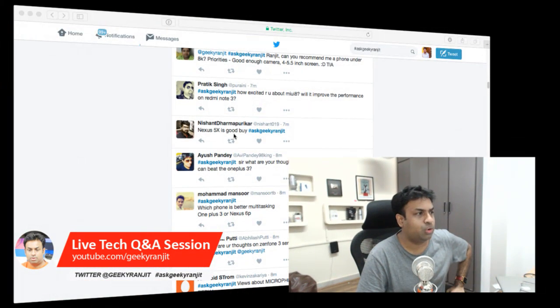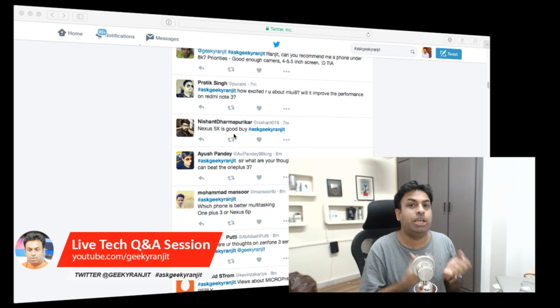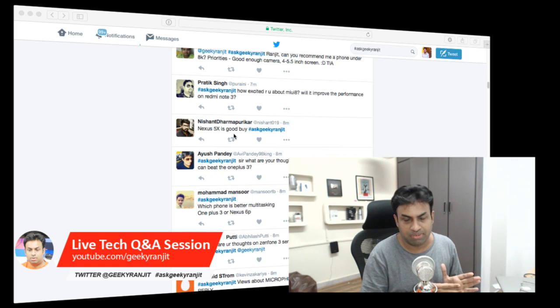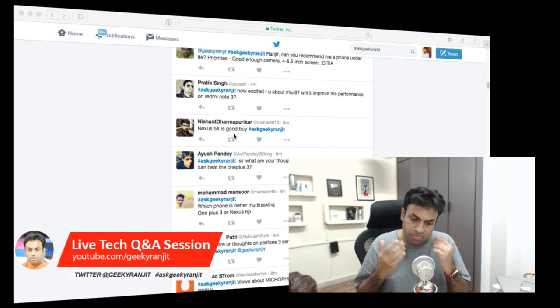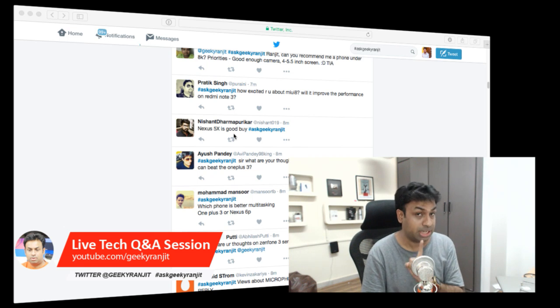Oh, Nishant is asking us, Nexus 5X, is it a good buy? No, don't buy the Nexus 5X. You will hate the build quality. It feels like a cheap Chinese plastic phone. It's bad quality. Haptic feedback is bad. The list of things that are really bad on the Nexus 5X. The screen quality is not that great. Just watch my review of the Nexus 5X. Weigh down the pros and cons. Frankly speaking, I will not recommend the Nexus 5X, though the camera is good on that one. That's the good thing about it. But don't buy it. I would say there are far better phones now.